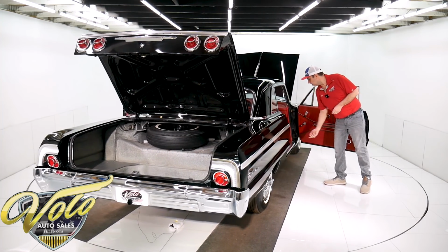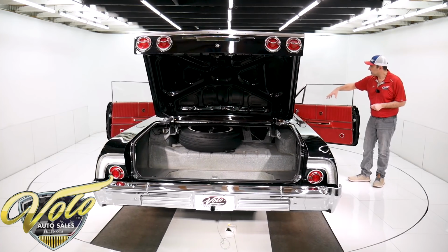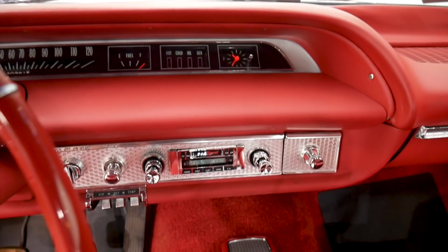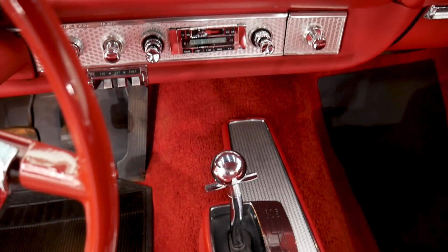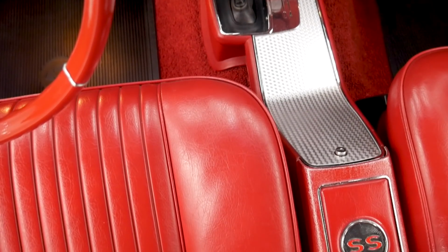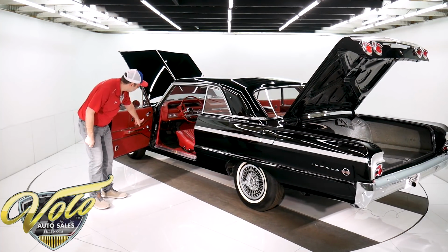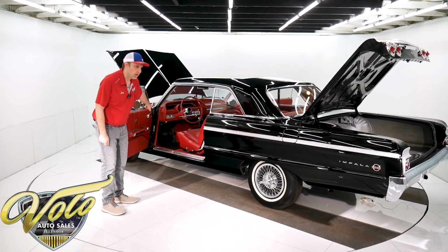The latches and the door jambs are mint. It has deluxe seat belts, the full console with the chrome shifter. Second owner also put a retro stereo in there, did not cut the dash, so it fits right in there. Right before the video, I was laying on the floor looking up under the dash. It's like brand new.